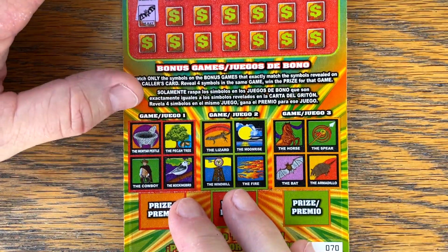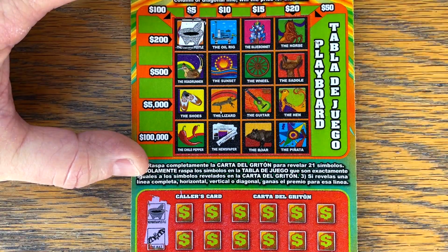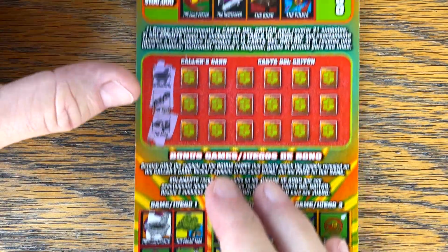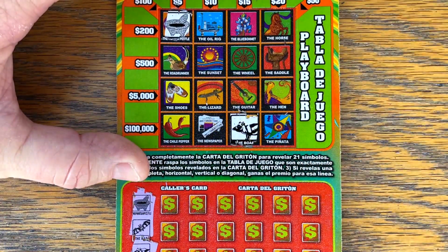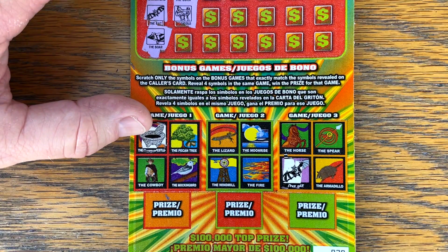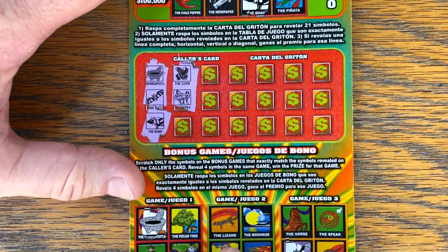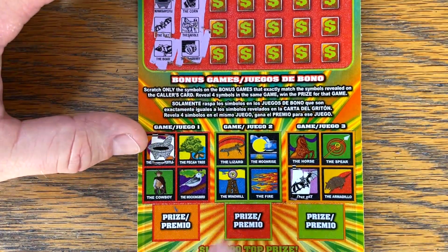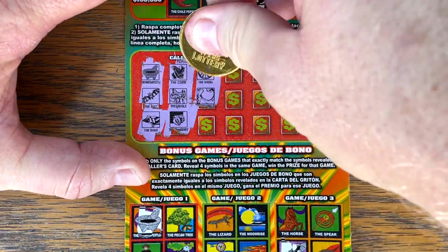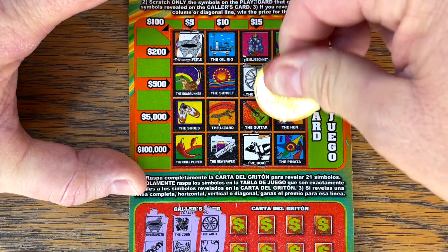Mortar, pestle, and a bat. Mortar, pestle, bat. Mortar, pestle, a boar. No boar, but there's a boar. I like this ticket because there should be one $50 winner per pack. All right, corn and saddle. Saddle, no corn. Strawberries. Wheel and a hen. Well, there's a wheel and there's a hen.